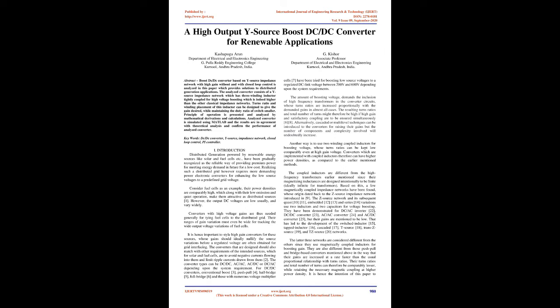The analyzed converter is simulated using MATLAB, and the results are in agreement with the theoretical analysis and confirm the performance of the analyzed converter. Keywords: DC/DC converter, Y-source, impedance network, closed-loop control, PI controller.